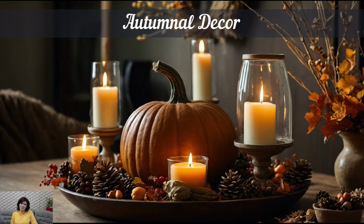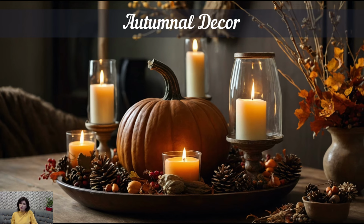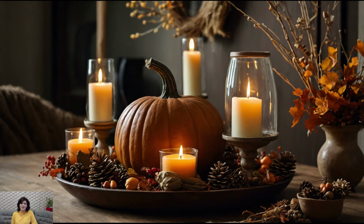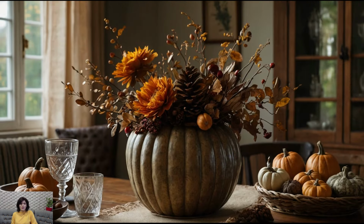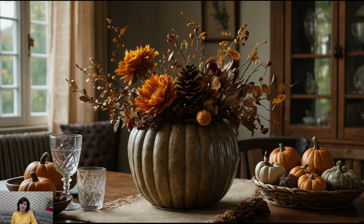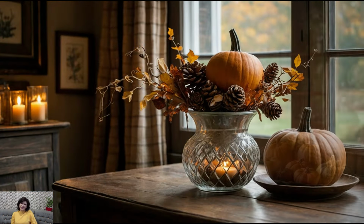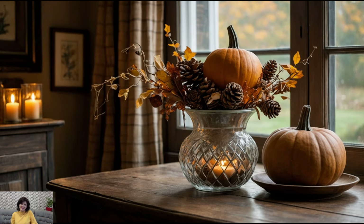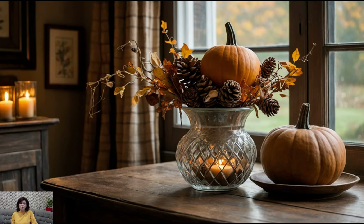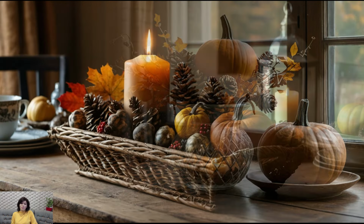Lastly, bring autumn inside with seasonal decor that adds a festive and inviting touch. Incorporate natural elements like pumpkins, gourds, and dried flowers in muted, earthy tones. An arrangement of branches, pine cones, and berries in a vintage vase makes the perfect English-style centerpiece for your dining or coffee table. Don't forget to add soft, ambient lighting like lanterns or candles to enhance the autumnal mood.